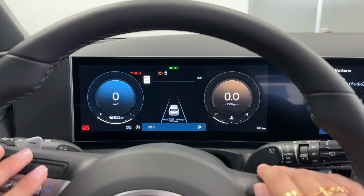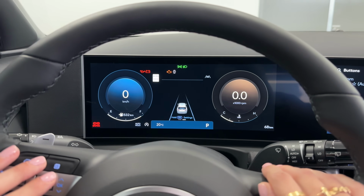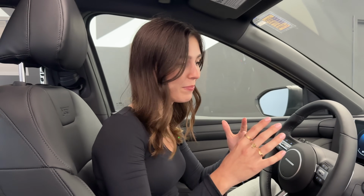From here, you can also see your safety features. You can see your trip computer, everything along those lines, which is very cool to see how the vehicle is responding to you as the driver and also with the different drive modes.